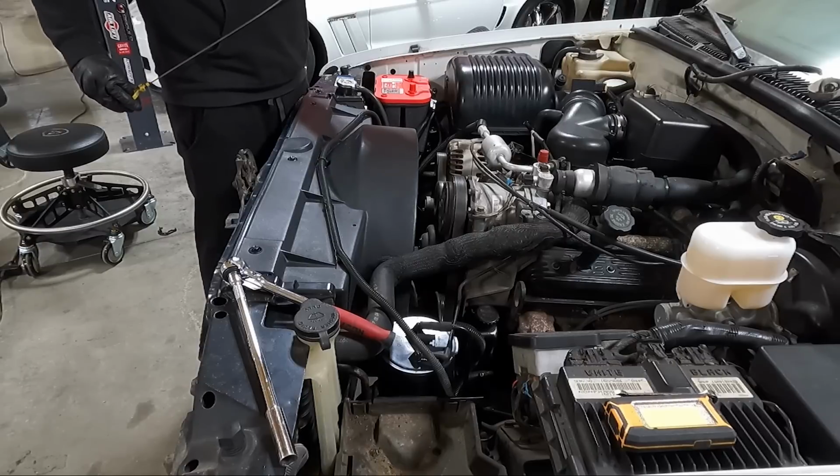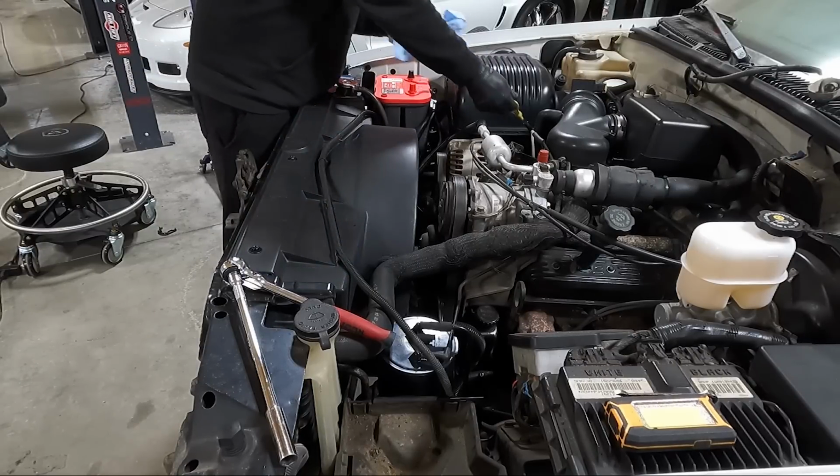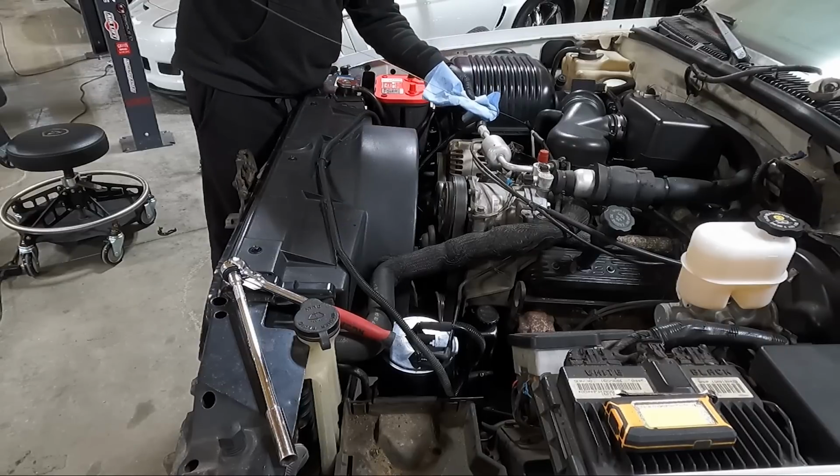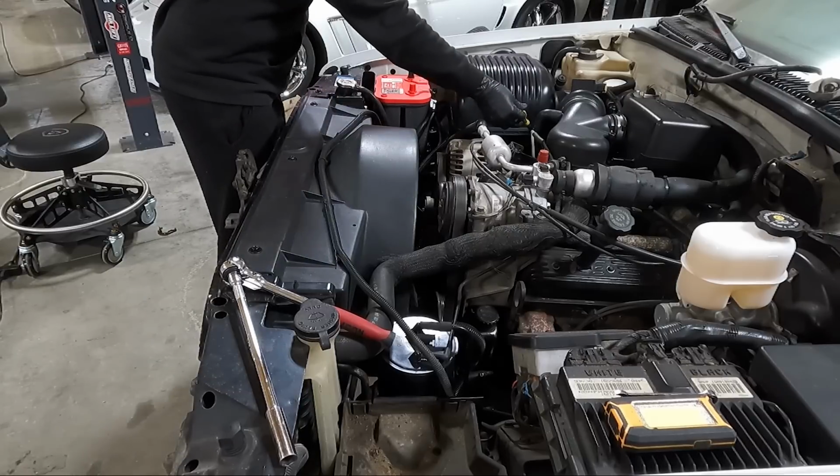Look, like I said, it leaks. I didn't think it leaked that much, and it didn't. Looks like we're pretty good there. We are going to give it a shot. I've got to peel some stuff off the back.